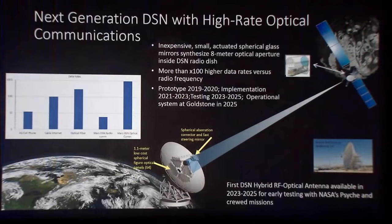Okay, so I'm going to change gears really quick. Les mentioned the optical comm, and the next antenna I said we were developing out at Goldstone will actually be the first one to receive an optical terminal that we're developing. So right now, we are in the prototype phase. In the next couple years, we'll be developing a part of that system, and we will be able to take it out to our test antenna at Goldstone and test it out, and then take the things we learn from that prototype development and apply it to the implementation phase. And we plan to have an operational optical system at Goldstone in 2025.